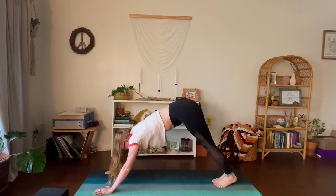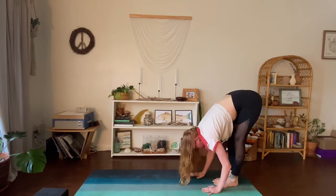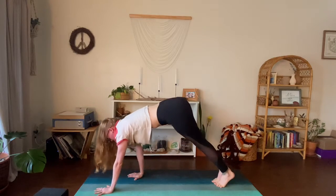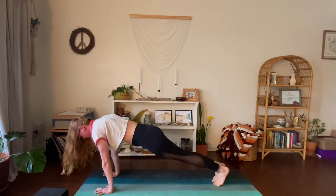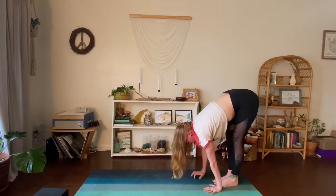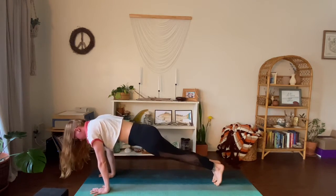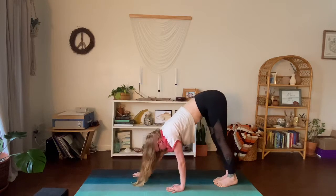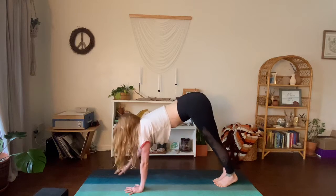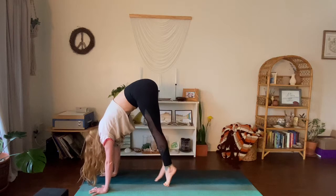Exhale, send it back. This time we're gonna walk the hands all the way back to the toes. And walk it forward into a plank. Exhale, walk it back. Inhale, walk it forward. Exhale, walk it back. Inhale, walk it forward, high on the toes, tiptoe to meet the hands at the top of the mat.